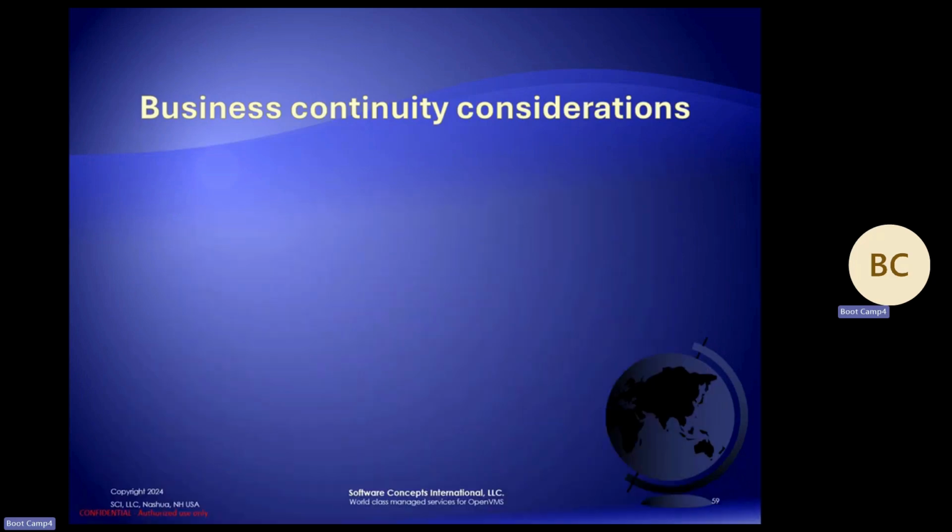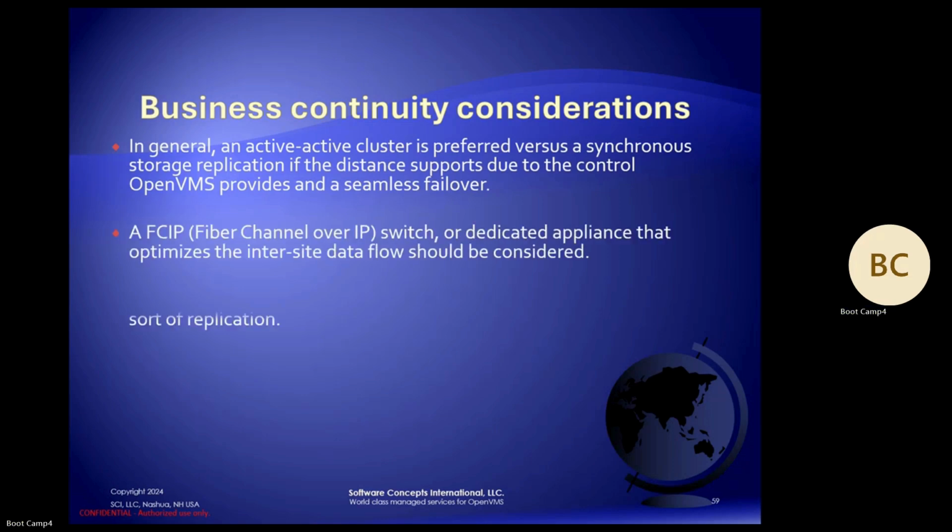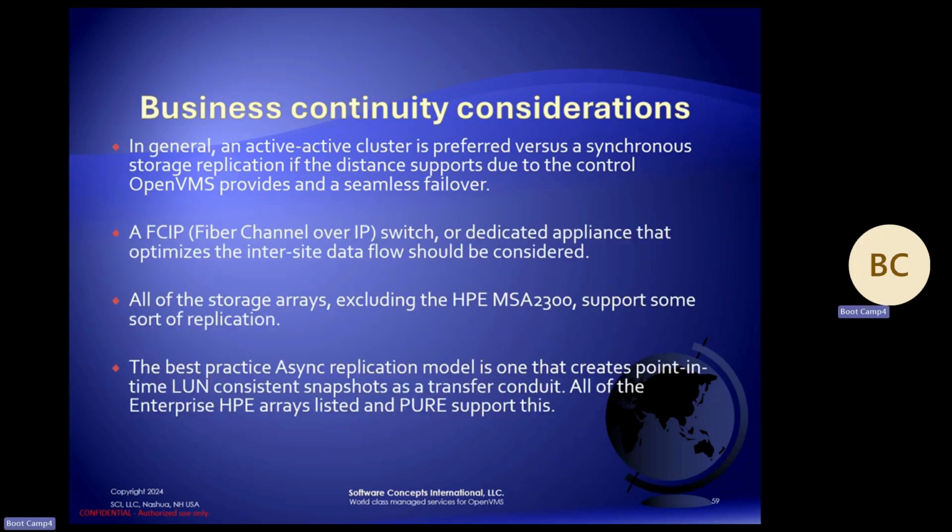That makes the data center managers and the other people very happy. Business continuity considerations, Keith could do, I don't know, 3 or 4 hours on this without thinking about it. But in deference to him, I certainly did mention that the best way to do this active clustering and connections to storage remotely is using an appliance that does the compression optimization of all that traffic, Fibre Channel over IP, Cisco device, what have you.